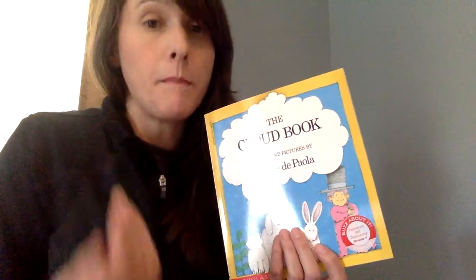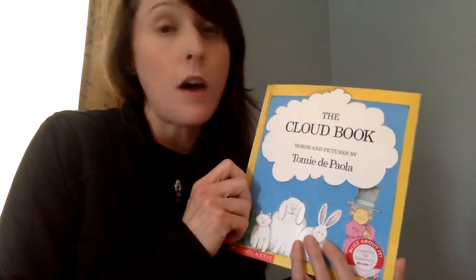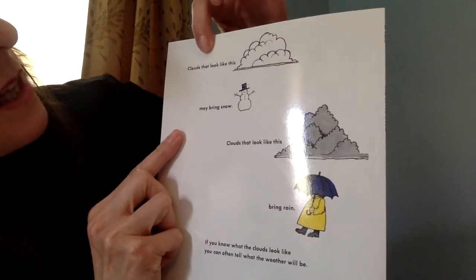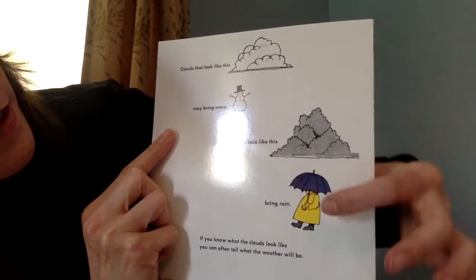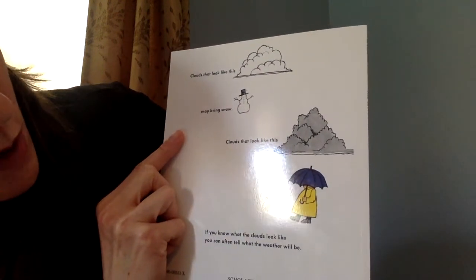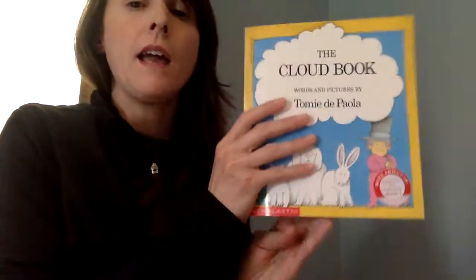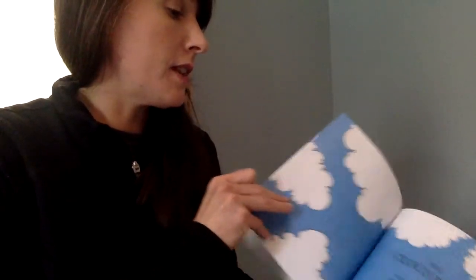So that means it's going to tell us a story, which is kind of made up, as well as give us information. So some of the stuff in here is not made up and it's facts or information we're going to learn about clouds. If I turn to the back, it shows us just that. Clouds that look like this may bring snow. Clouds that look like this bring rain. If you know what the clouds look like, you can often tell what the weather will be. So that is what this book is going to teach us. All the different types of clouds, what they look like and what they do, as well as their names.